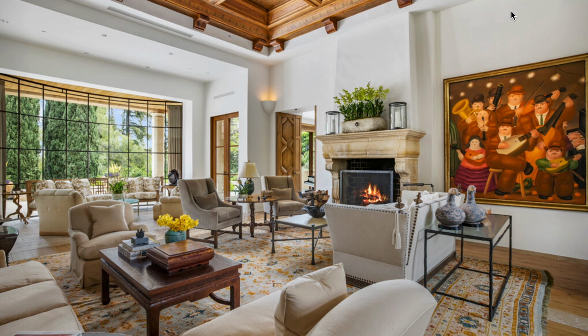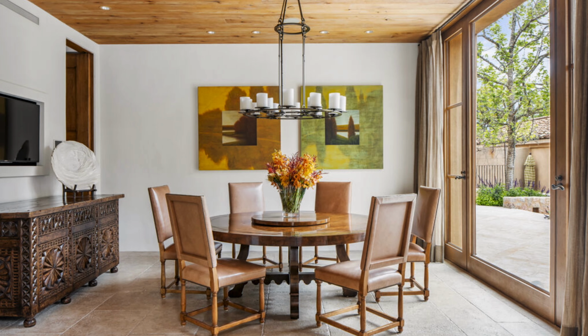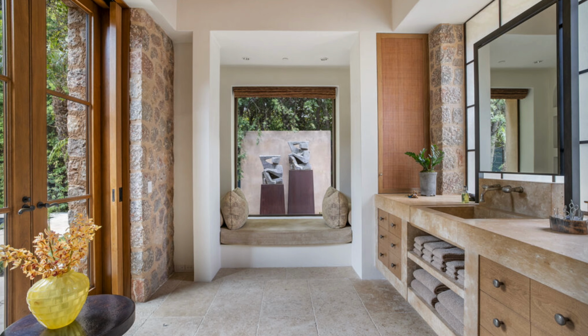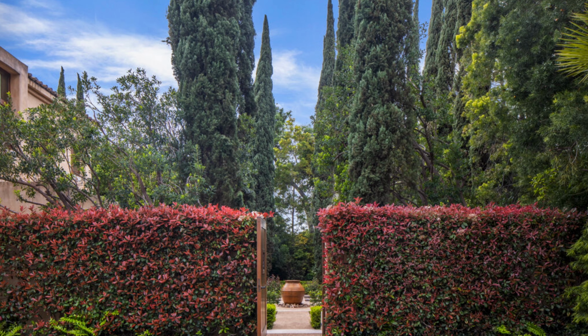We got a little Botero here. He's a Colombian artist. That was nice. I would have called that out if you didn't first. Look how cool this mezzanine level is, with a library up here and a piano. It's beautiful, and those ceilings alone too. Look at hosting a dinner party. Oh my God, gorgeous. So obviously a lot more photos in this one. It's a bigger property.